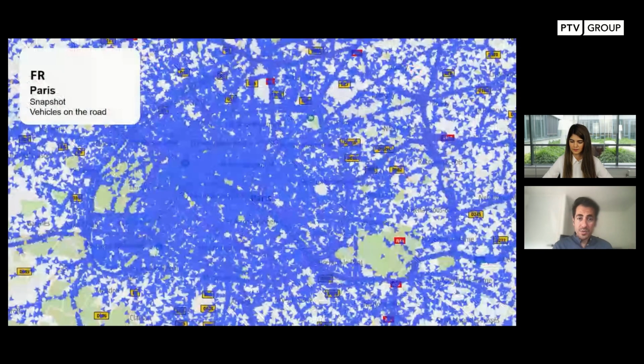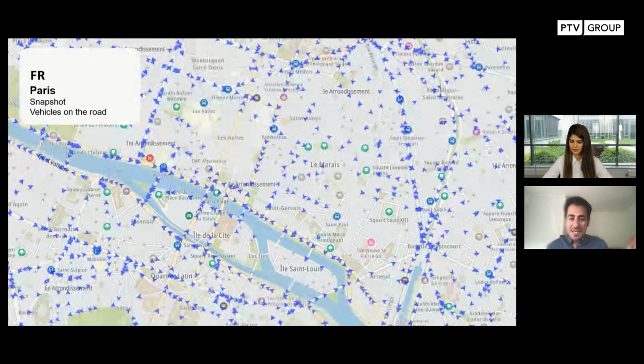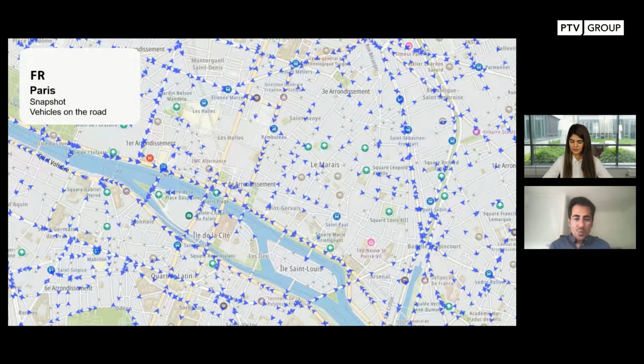The next slide is just to show a little bit. I did this on purpose because this is a screenshot of Paris, and you can see all these blue little dots, little triangles on the road. And then if you zoom in, if you click to the next slide, this is what a snapshot of the data looks like. We really track vehicles on the road.